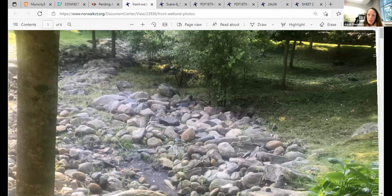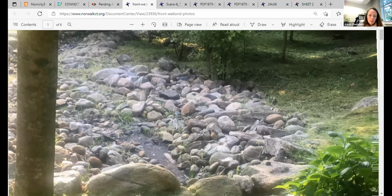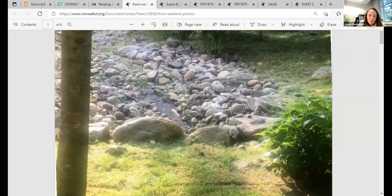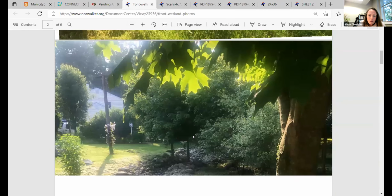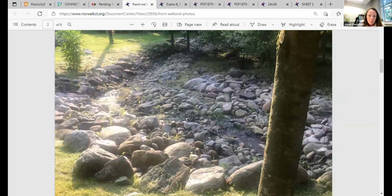These are photos from the applicant of the front wetland. Applicant, you can chime in, but I believe this photo is taken from standing in the driveway, which was just off on the right side of the page. And this is where the culvert that's under the driveway discharges into the front wetland. So it's these rocks that were noted as the issue in the order. It's the amount of rocks within this portion of the wetland. The boulders are the limit of the wetland.